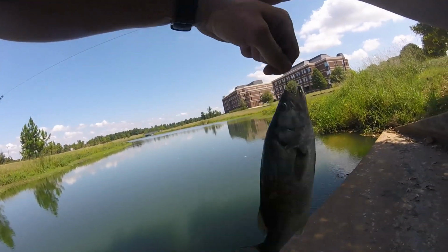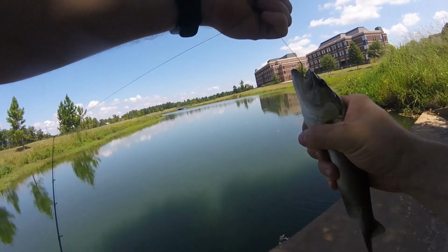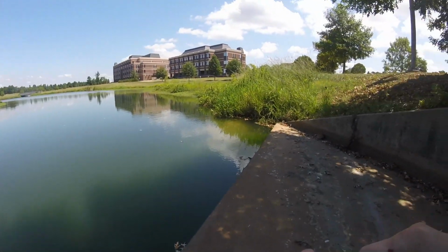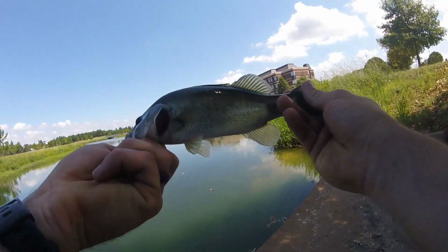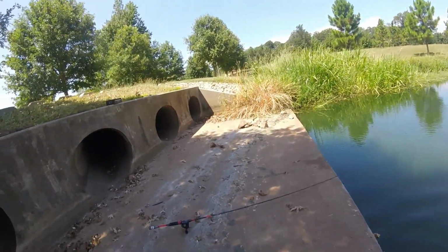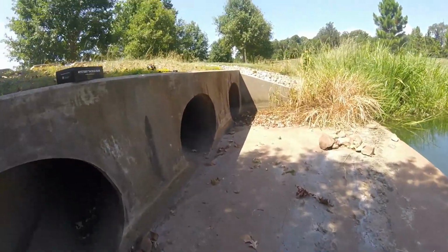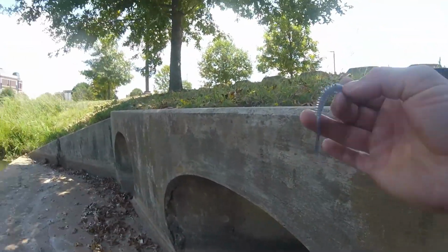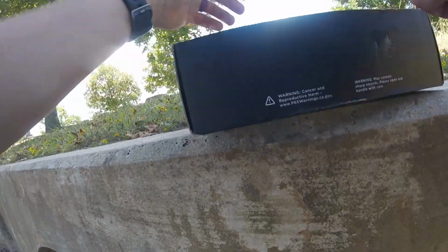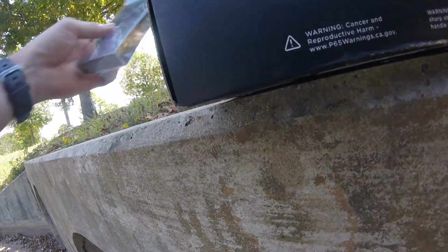Well, y'all were not on here for that one. I just sight fished this little fella. Let's see if I can find my bait. There's a little fella. He probably spit it into the water. Oh, there it is. Sight fished a little fella on this gray little leech looking thing with purple and black fleck. Had it wacky rigged. So, that is two down.